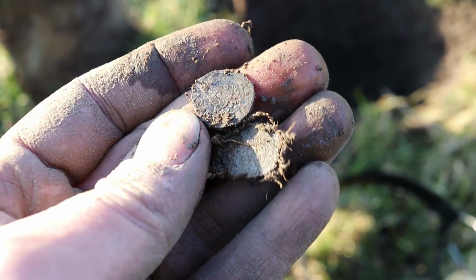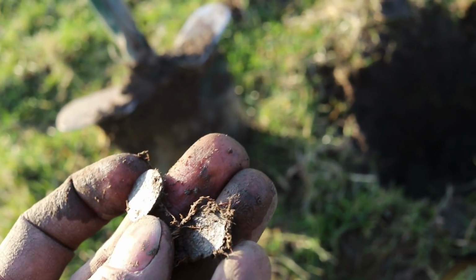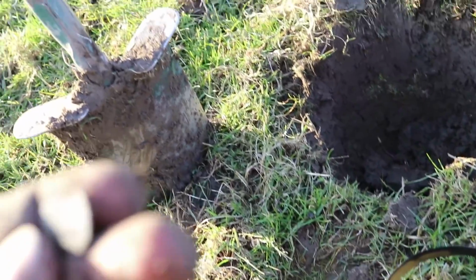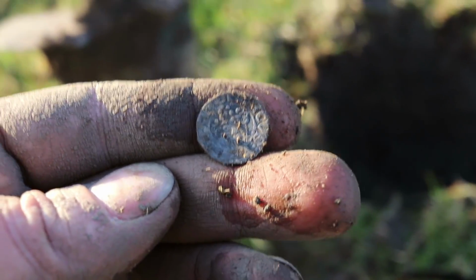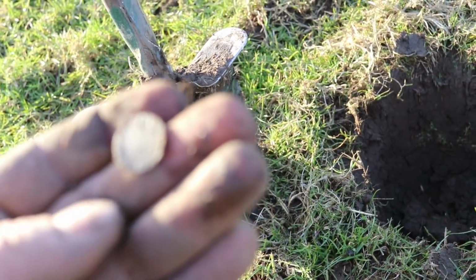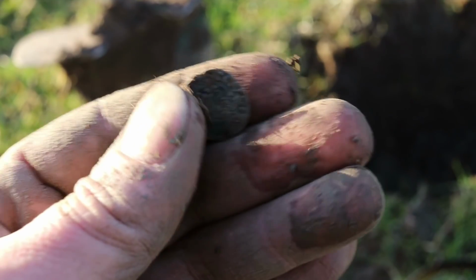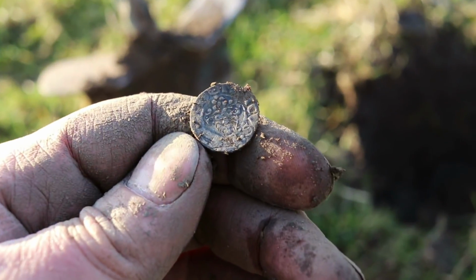Oh. Who are you? This looks early. Oh, I think we've got a King John here. I think we've got a King John. Possibly. Hang on, I'm sorry I'm not talking. I think it could be a King John, or hang on a minute, I'll just have a look at the back. Voided short cross, it could be a little bit earlier. Henry II? No. We'll go with King John for now, but he could be somebody else.